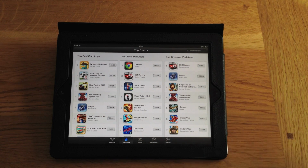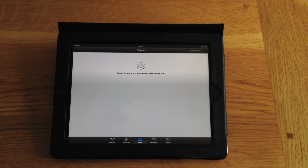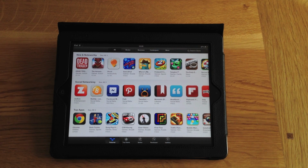Next we have Genius, which isn't currently working for iOS 6 yet, I don't believe. Yeah, see. You have updates, purchased. So it's pretty much just UI changes really. And that's pretty much it, except we have featured. And it just gives you another sort of different layout again.